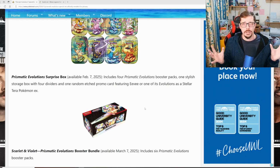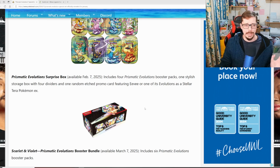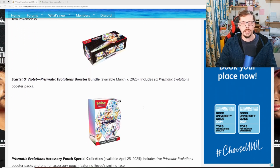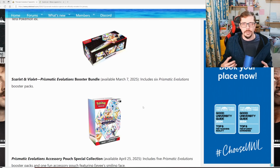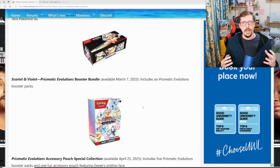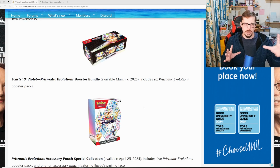We then go into March, so 2 months essentially since the first product first came out. We get the booster bundle. So we've been seeing this more and more lately, that the booster bundles come out at least 2 weeks after the initial product, and it might be especially for a speciality set. When I say 2 weeks, I mean just for speciality sets.